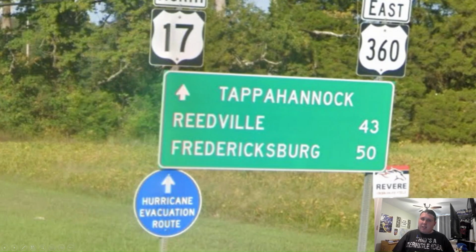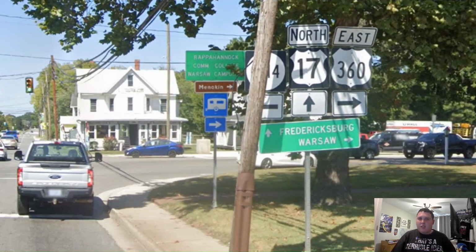And are you kidding me? We get Tappahannock with a straight up arrow, Reedville, which is on 360, and Fredericksburg, which is on US 17. If we're already in Tappahannock, we do not need an up arrow for it. Why don't you put a third city for either US 17 or 360? No need for that up arrow, Virginia. Here's where US 360 splits off from US 17 to head towards Warsaw, and we're signed north for Fredericksburg.